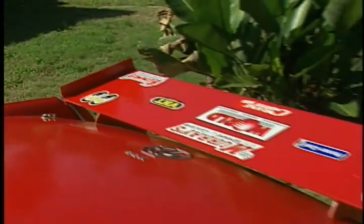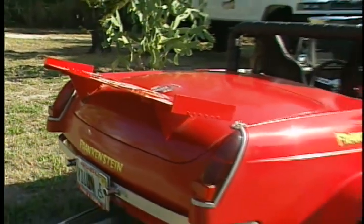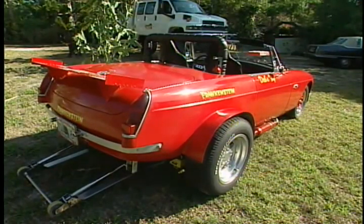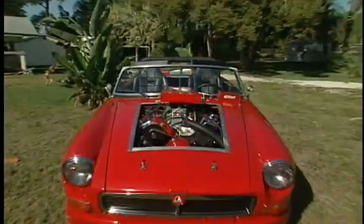The spoiler I built out of aluminum. Is it functional? Haven't had it up quite that quick yet, but yeah, it would be. Well, it looks really good. Now, you got the stock rear end underneath there? No, it came out of a Camaro. Is that right? You got a Camaro rear end then. What kind of gears you running in there? 411s. Well, that's pretty low.